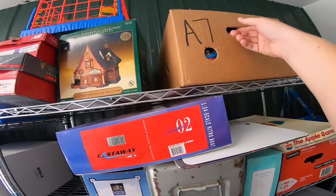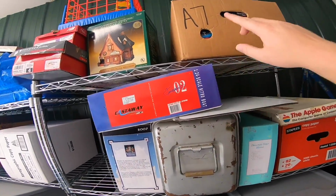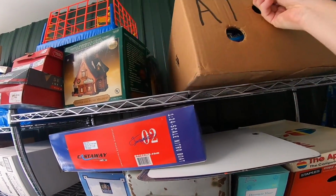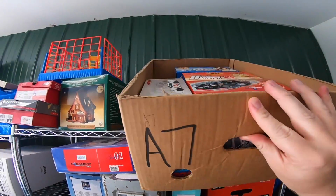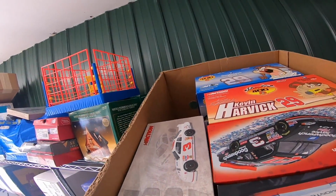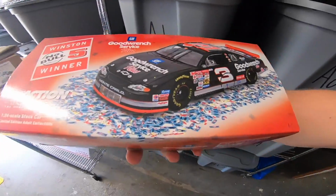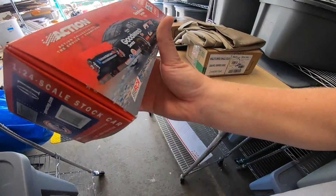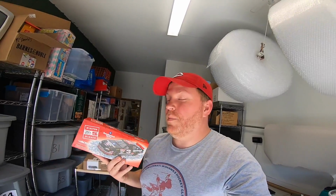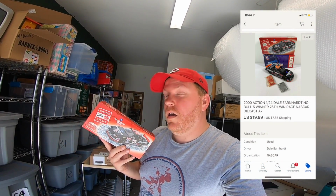Sold another diecast car. I had to make another box of cars because I'm running out of space, so I just created another little inventory system for these things. This is a Dale Earnhardt Sr., I believe. Another one of those cars that comes with all the little dollar bills and stuff. Pretty cool. This was in the big lot of cars that I recently bought. I've got like $6.50 into each one. This one sold for $19.99 plus shipping.